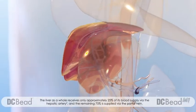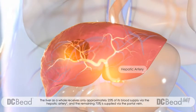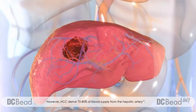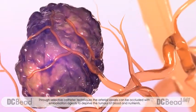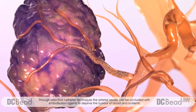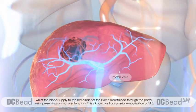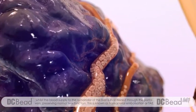The liver as a whole receives only approximately 25% of its blood supply via the hepatic artery, and the remaining 75% is supplied via the portal vein. However, HCC derives 75 to 80% of blood supply from the hepatic artery. Through selective catheter techniques, the arterial vessels can be occluded with embolization agents to deprive the tumour of blood and nutrients, whilst the blood supply to the remainder of the liver is maintained through the portal vein, preserving normal liver function. This is known as transarterial embolization, or TAE.